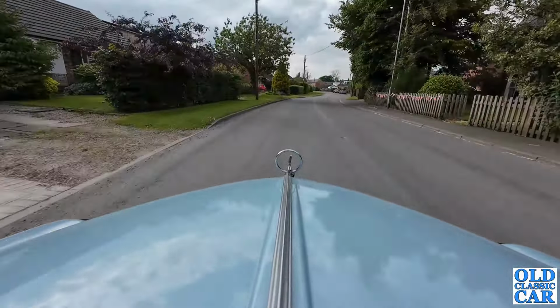Those Rileys are nice looking cars. Next into the Bhurtpore car park, Rolls-Royce Silver Shadow 1. Very nice too. The evening sunlight capturing it very nicely indeed. Yeah, it's quite similar to the shape of your Alvis. Making light work of the bumps on the field here.